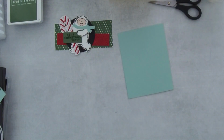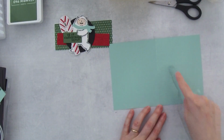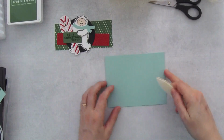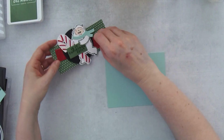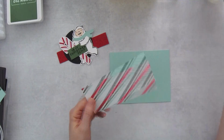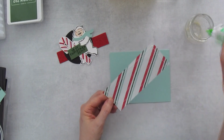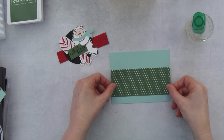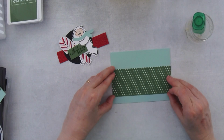And now we need a card base. So this card base started off as 8.5 by 5.5, and I scored it in half at the 4 1/4 inch mark. I'm going to use my bone folder to smooth that down. All right, so the next thing, we're just going to start layering all of these pieces on here. We're going to add this piece down here at the bottom, and I'm going to adhere this about 3/4 of an inch, maybe 5/8 of an inch from the bottom. It doesn't have to be precise.